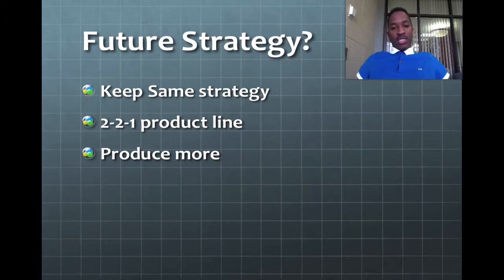Our future strategy. Now that we have learned all that, back in round 5, what's the next move from round 6 to 7 and 8? We are going to keep the same strategy. We will be the cost leader and product differentiators. As our products are moving down the line, we will have what I call the 2-to-1 product line. So we would have two products in high segment, two products in traditional, and one product in low so far.